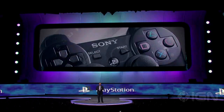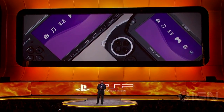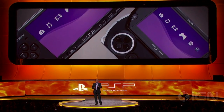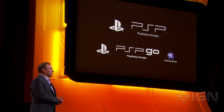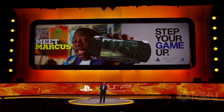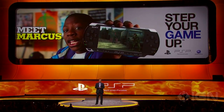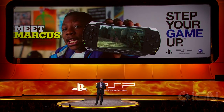Central to that definition has been the PSP. In its 6th year, PSP remains the single best portable platform for gamers who are serious about games and unwilling to compromise the experience. We'll be driving the attention to this fact and getting the word out that PSP allows any serious gamer to step up your game. Today, we're kicking off a huge new campaign to support the PSP. These still are rough cuts, but I'd like you to be the first to see the new campaign that kicks off later this week.